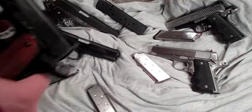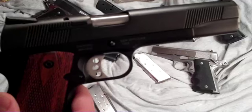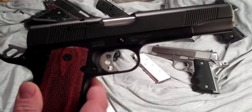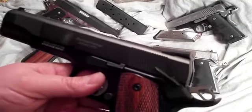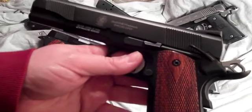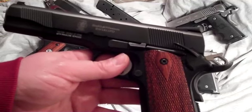My first full size was the Smith & Wesson 1911 PD. Obviously, if you know about Smith & Wesson, they have the external extractor, and you can see it there. So that's the one thing that kind of makes them not officially an exact copy, but it works nonetheless. This is one I can say I've only fired 24 rounds through. I put 3 magazine fulls through it, and that's it. I do know that because I did buy this pistol brand new, and I've just kept it in the safe. I don't get it out very often.